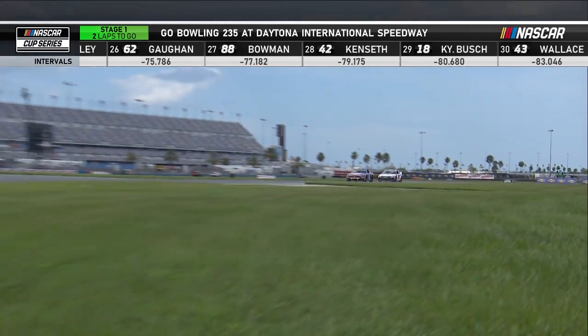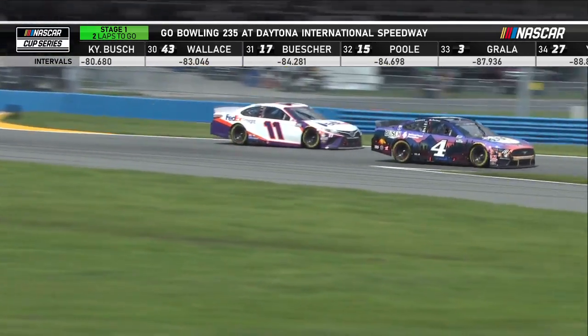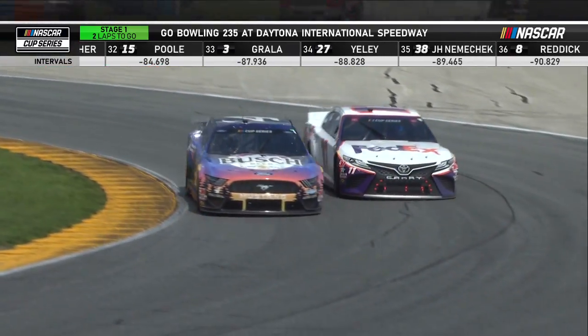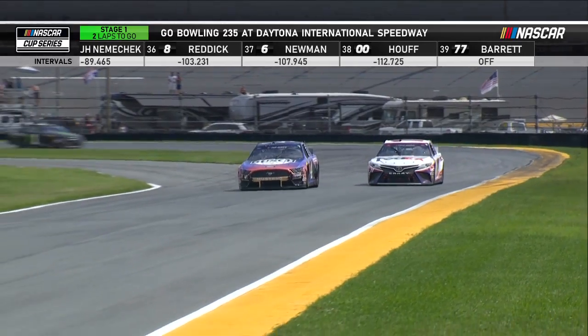Kevin Harvick trying to hold off the 11 of Denny Hamlin. Again, both have been on pit road now. They're running in the 12th and 13th position, respectively, Harvick and Hamlin. Harvick started up front in this race.